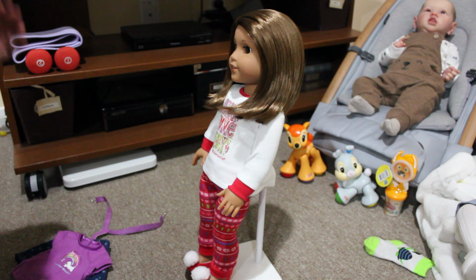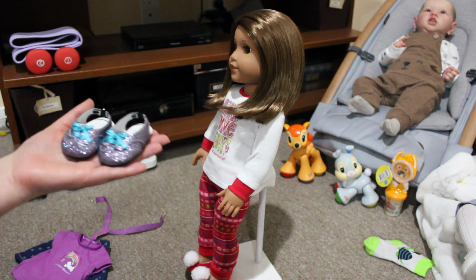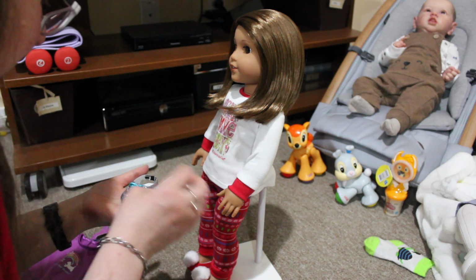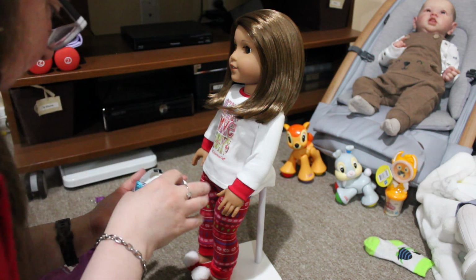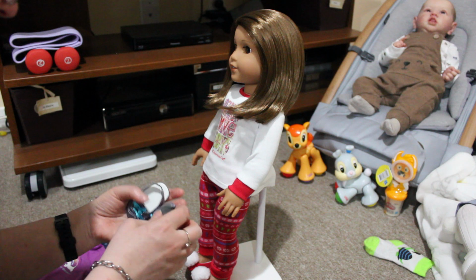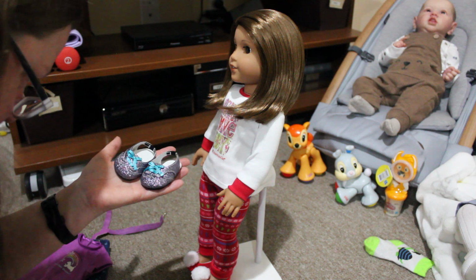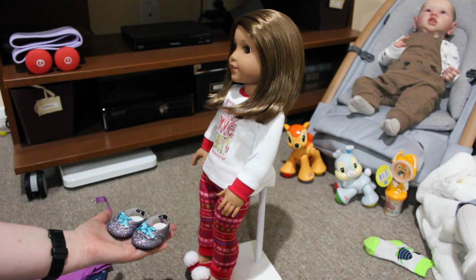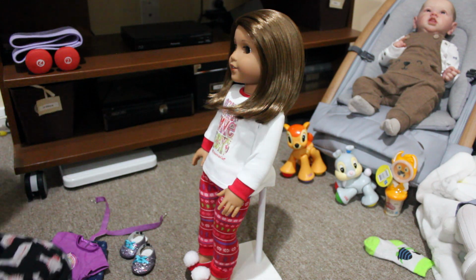So let's get ready to change Bella. I also forgot to mention, I'm gonna pair this outfit with these shoes, and these came from a recent mix and match line. Again, I forget the name. These ones I did have in a bag, but I put the bag away, so I don't remember the name. But they are sparkly shoes that have a little band that goes around the heel. And it's a mix of purple, blue, and silver sparkles. And the bow is a teal color. So I thought that would go really well with this outfit.